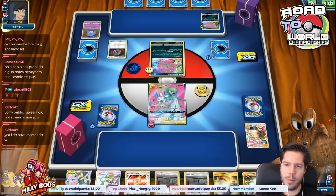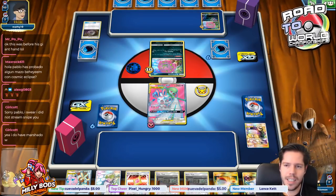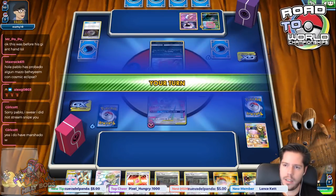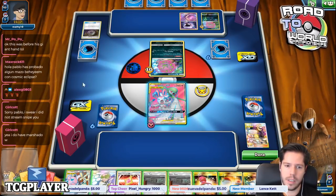Yeah, so pretty nicely prepared for the meta, Girl Cut. And I got super greedy as well. I got super greedy there, thinking I was safe, when in reality I wasn't.